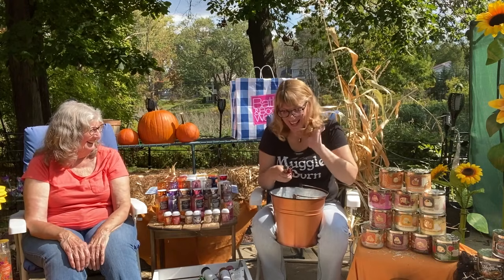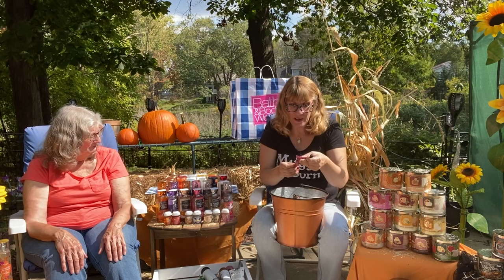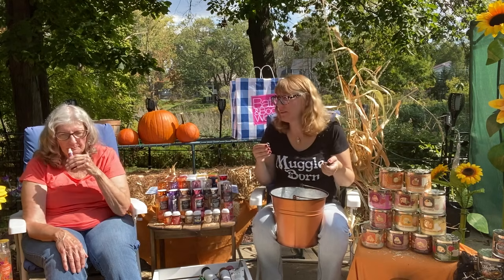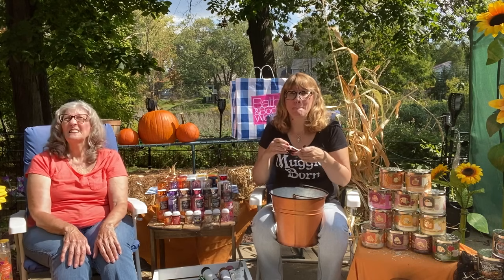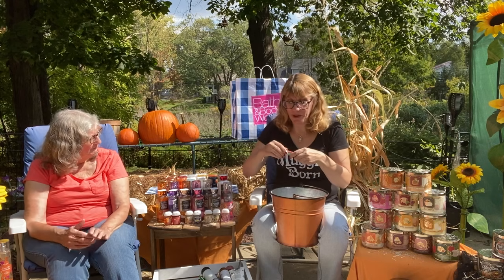Then we got three other lip glosses. We have Caramel Vanilla Latte. You can smell this one. It smells amazing. These are all like a sparkly silver. Yeah, that smells like coffee. I'm going to put a little of this on. They taste like coffee, too. Candied apple.